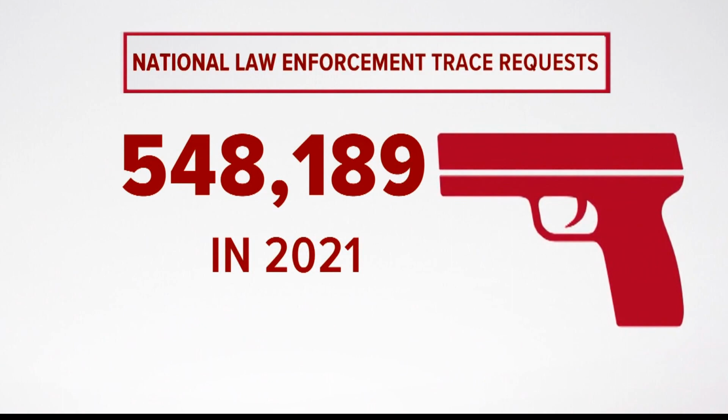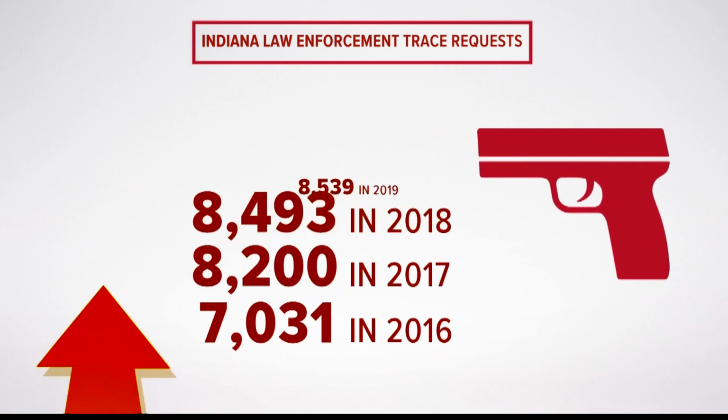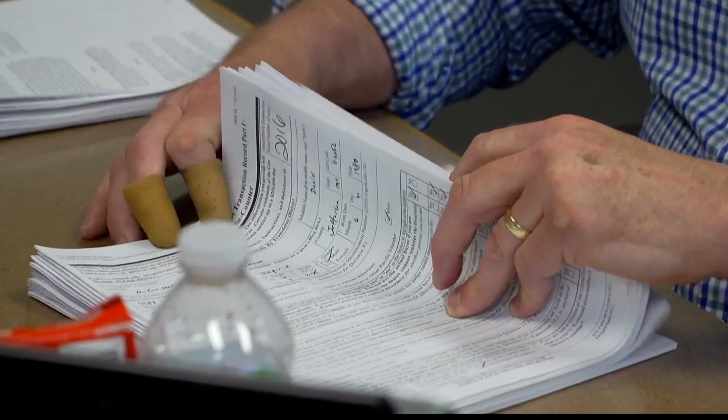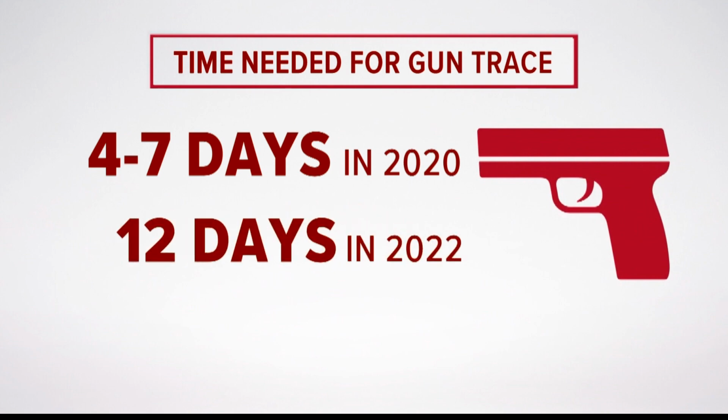500,000 requests from police departments across the country last year alone, including Indiana, where the number of firearms recovered by police from a crime and traced by the ATF has also increased year after year. Because of all of it, tracing a gun today is taking longer, from 4 to 7 days a few years ago to up to a week and a half today. Is 4 days versus 12 days, is that significant? It can be. Obviously, the quicker we can get information back to the requesting agency, the more valuable that could be if it's a time-sensitive case.